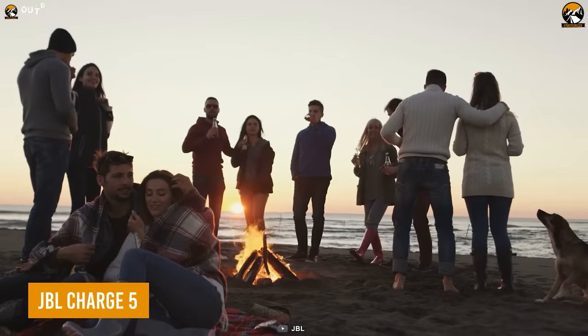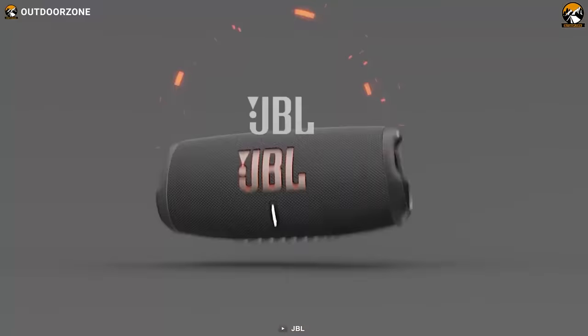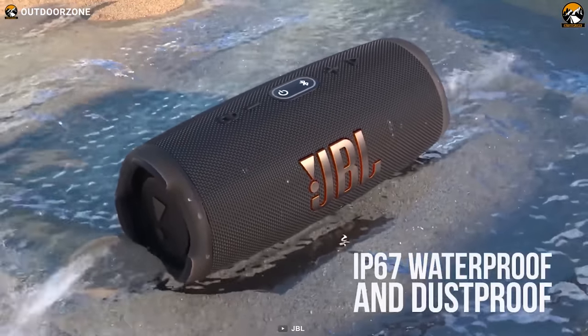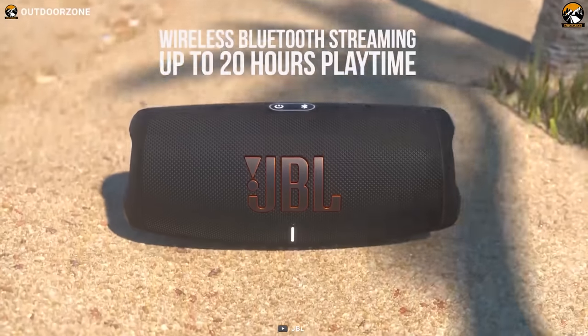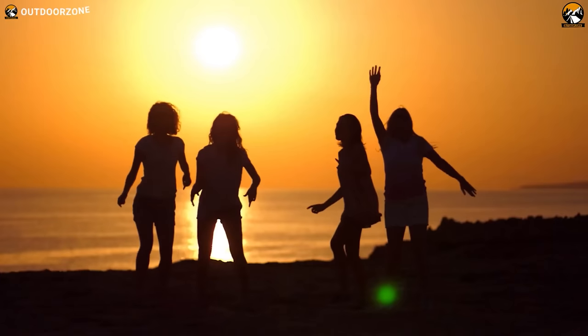Looking for a portable Bluetooth speaker that can keep the party going through the night on a camping trip? Look no further than the JBL Charge 5. With its rugged design and IP67 waterproof and dustproof rating, the Charge 5 is the perfect speaker for outdoor adventures. Its built-in rechargeable battery provides up to 20 hours of playtime, so stop worrying about running out of juice mid-party.